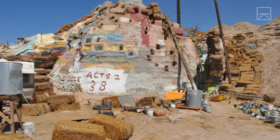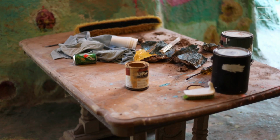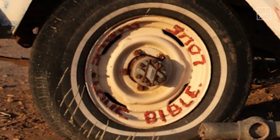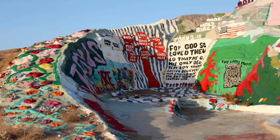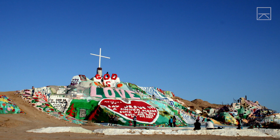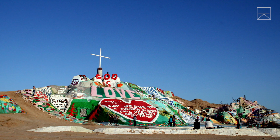The artwork's creator, Leonard Knight, built the mountain from scratch back in the 80s and spent 3 decades painting it while living out of the back of his truck. Leonard was motivated to mold the mountain to share his love for God with others. 30 years later, the place continues to attract road trippers and vagabonds passing through the bleak desert town. Travelers like Joe and his friend.